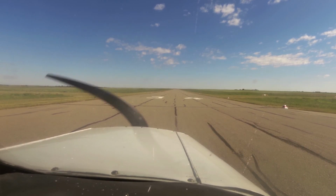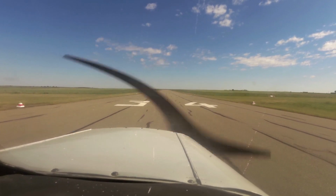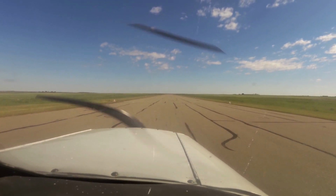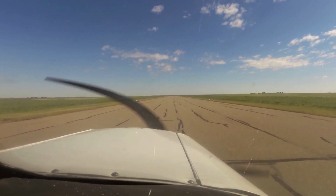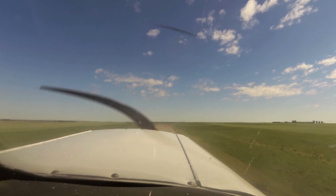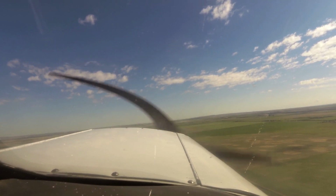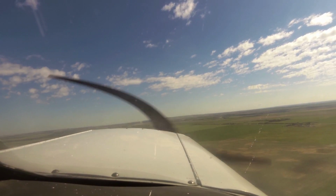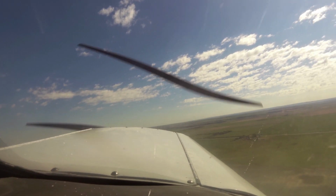Vulcan traffic, Charlie November departing runway 34. It'll be a right turnout, Vulcan. Vulcan traffic, it's Charlie November, airborne off 34. We're just climbing through 4,000 feet. We're in the right turn and we'll be eastbound towards the Lake McGregor area. We'll be climbing to 5,500. Vulcan traffic, it's Charlie November.